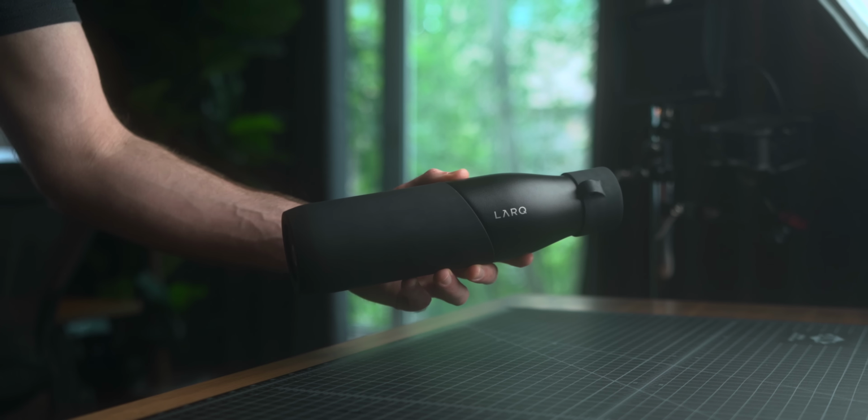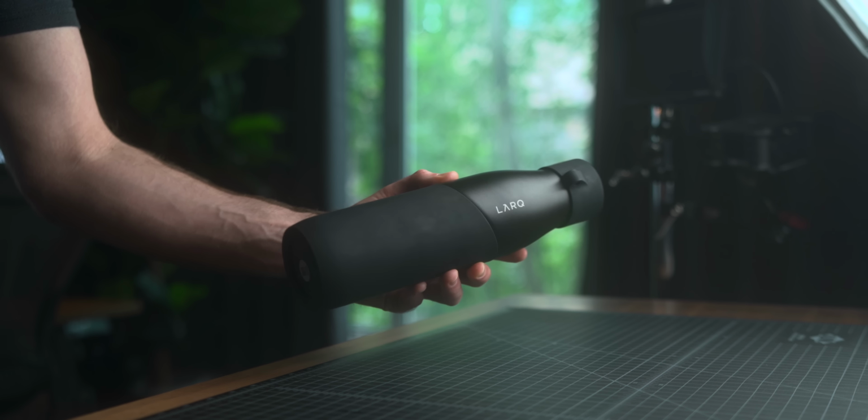As hydro homies know, you need your water, especially when you're traveling and on the go. I've been a big fan of the Lark bottle movement for quite some time. This might be the most common item on the list, but it's such a unique piece of technology. I wanted to make sure and cover it. I thought it fit perfectly into this video.